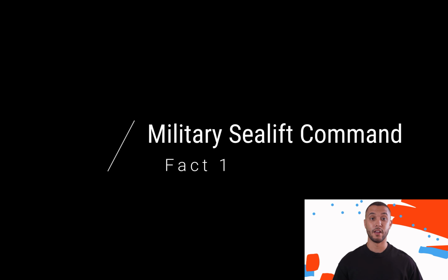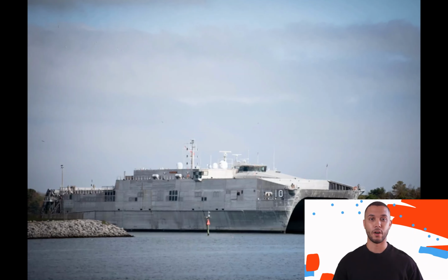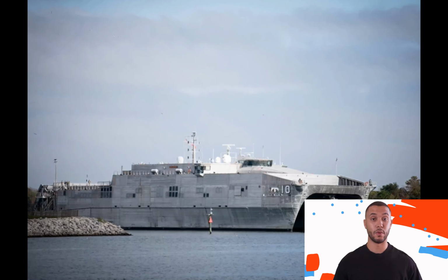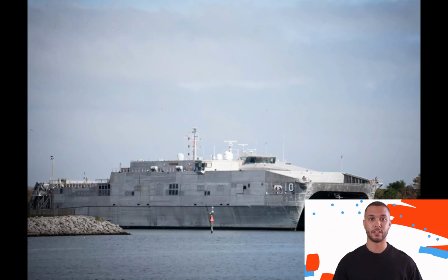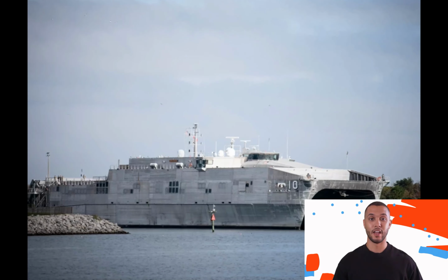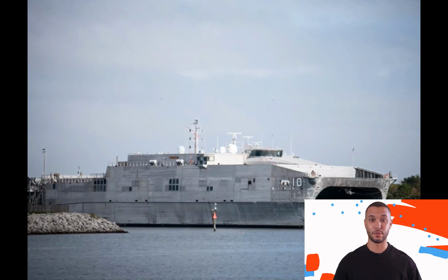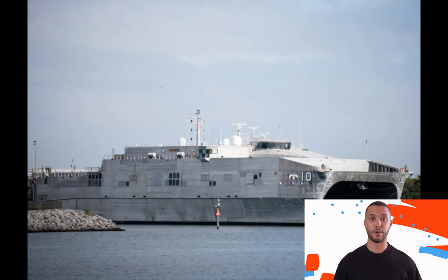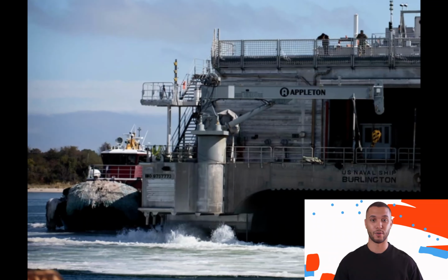Alright, Fact 1. Military Sea Lift Command. Despite looking like a Navy ship, the Expeditionary Fast Transports belong to the Military Sealift Command. The Military Sealift Command is a functional component of the United States military that is controlled by the United States Navy, but is responsible for transporting all its military resources. This means that the Navy operates them, but they are used for all armed forces.